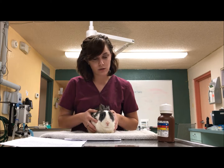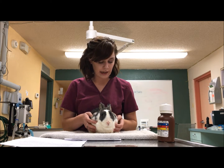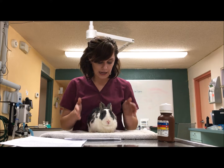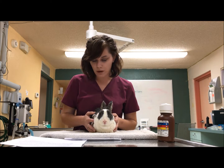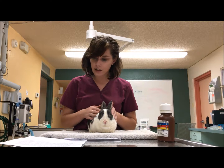As far as feeding goes, you don't want to let them free feed because they have a tendency to overeat and can become obese. They eat a high fiber diet. They have commercially available over-the-counter rabbit diets that would be just fine.